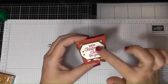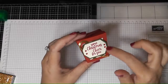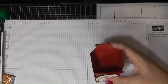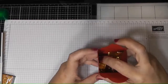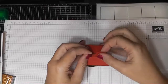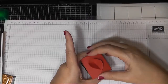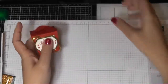Glued them on there. This is another part of this set, and the stamp just added a little bit of bling. And what will be nice about this is I can get a couple of pieces of candy in here. So teacher gifts, little gifts for place settings, your holiday dinners, whatever you want. You have to kind of fuss with it a little bit, but it does close. But like I said, I did put 2 little Twix in there. And there's my Christmas one.